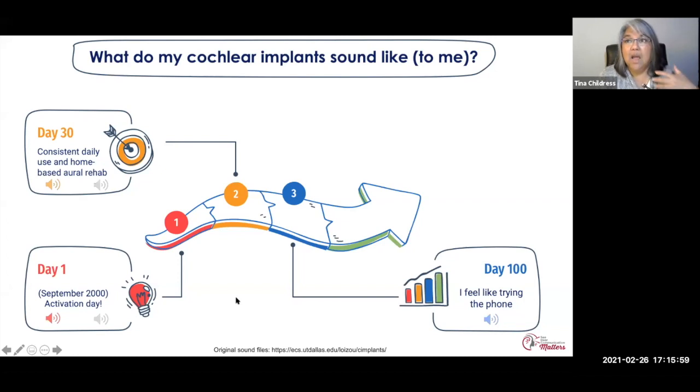So for me as a late deafened person, one of the skills that I really wanted out of my cochlear implants was to be able to understand on the phone again. So at about day 100, I thought, oh, let me see what happens if I try. And I think things sounded like this.